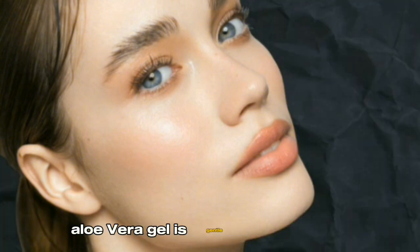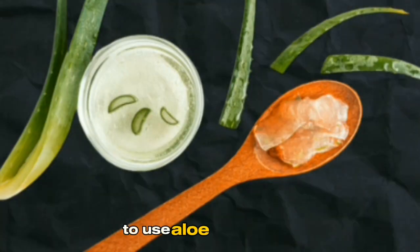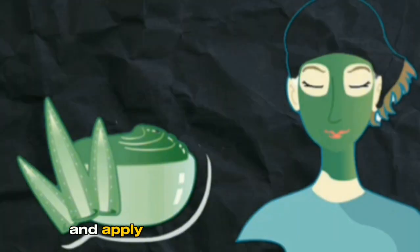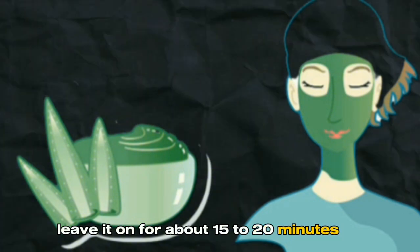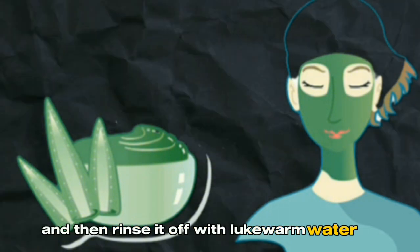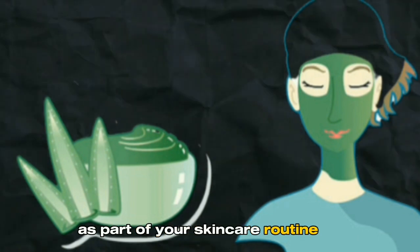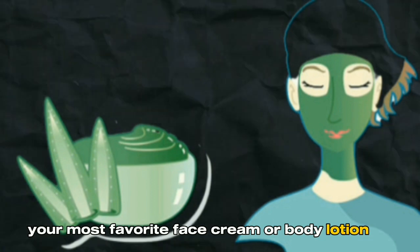Aloe vera gel is gentle on the skin and is suitable for all skin types. To use aloe vera gel, simply extract the gel from an aloe vera leaf and apply it to your face and neck. Leave it on for about 15 to 20 minutes and then rinse it off with lukewarm water. You can do this a few times a week as part of your skincare routine. You can also apply this with your most favorite face cream or body lotion.